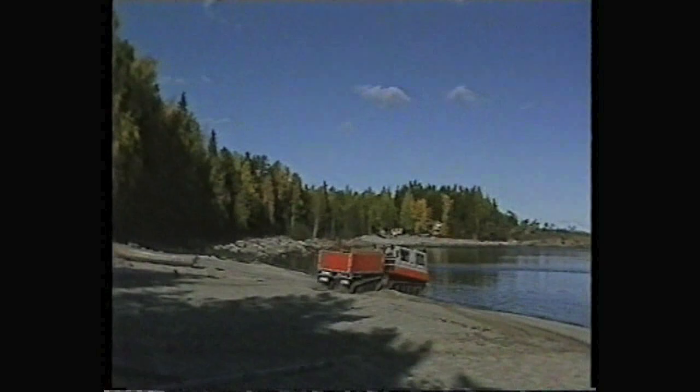The Hagglunds BV206 all-terrain carrier. The vehicle that takes over where the others give up. The vehicle that takes over where the road ends.